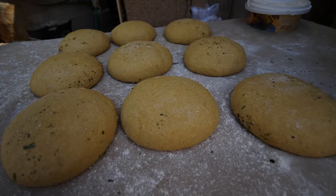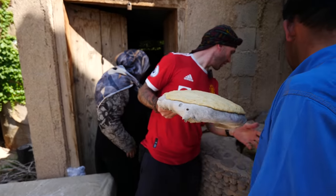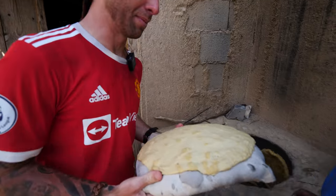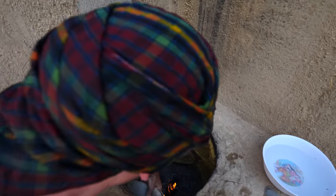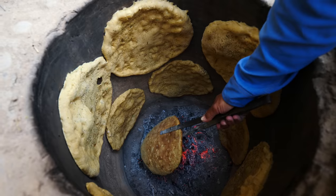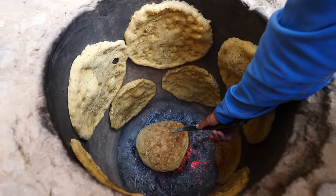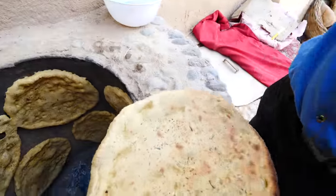All right, guys, it's my turn. I've done this before in India. Let me see where it is. Let's see. How deep is it? Oh my God, it's deep, it's deep. Okay, so you gotta be really careful. Not so good. I tried. Oh, he's making it nice and charred. Look at that, crispy.